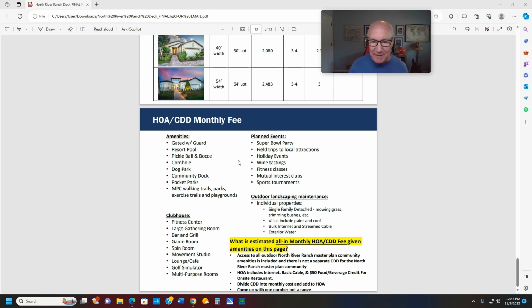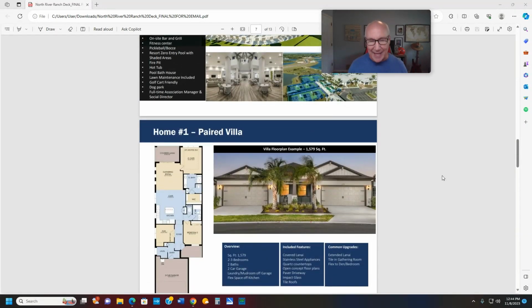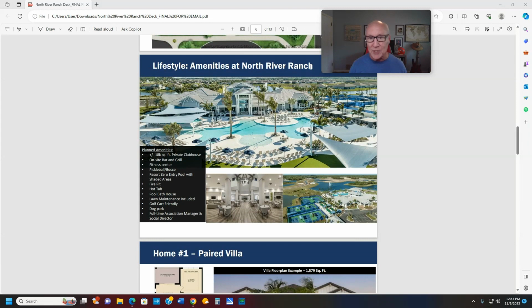And then the activity director plans all these things, wine tastings, any kind of club that you want. I think if you have 4 or 5 people that are interested in a particular club, let's say the guys want to get together and play poker, and they've got 10 guys, they'll create a club for it, schedule events for it. They'll schedule dances. They'll have New Year's Eve parties and 4th of July parties and all kinds of things like that. So those are just some of the things you need to know about living in a 55 plus community like a Del Webb, and this one being in the North River Ranch area. But again, amazing clubhouse, every kind of amenity that you can possibly think of.